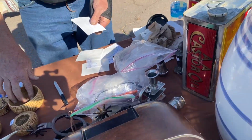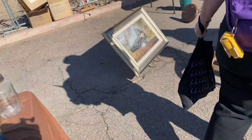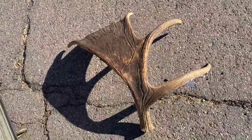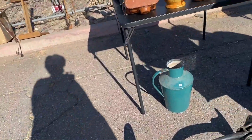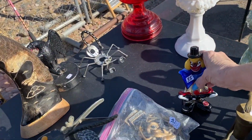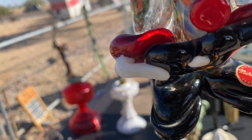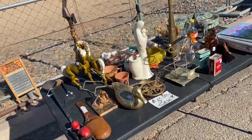How are you today? Good. Some insulators. Wow, that's cool. That's really cool. This clown, but I don't want to pay $35 for him. Made in Murano. Yeah, oh, those horses are pretty.